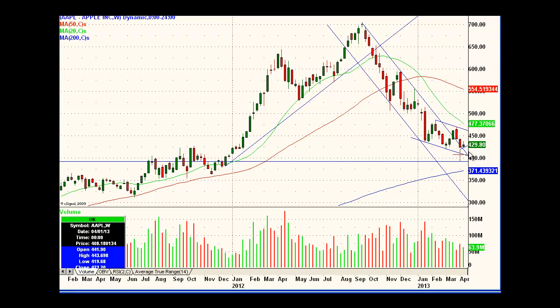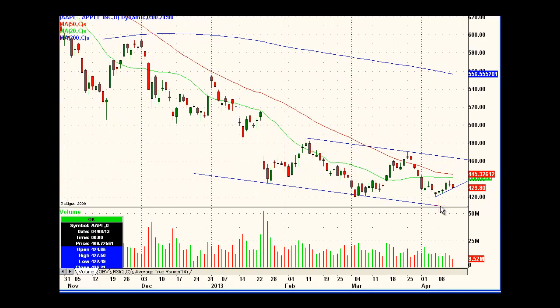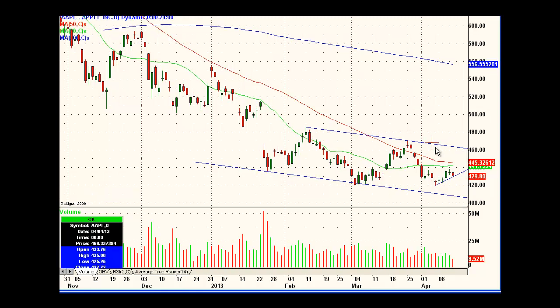So I don't know if we actually plunge deeper into this area, but my thought process is that we could at least go to the bottom of this trend channel, and I'll delete these, which would be about 405. You don't really see it right here, right in this area, about the 405. Certainly there's been a lot of relative weakness here. I mean, just compare this to the S&P.